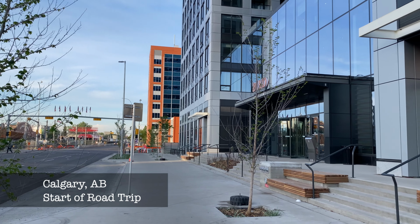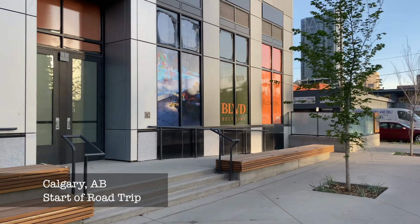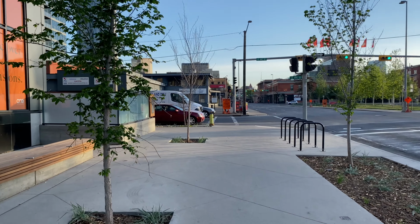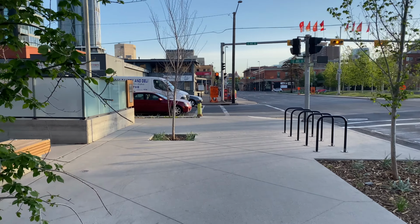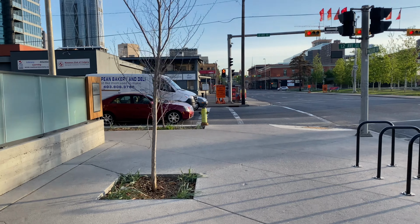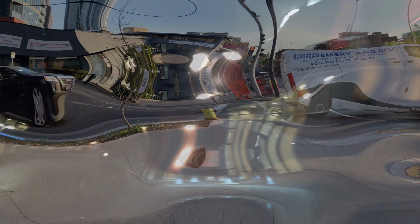Good morning, everybody. We're here on a Friday morning in Calgary, Alberta. We're just about to start our road trip to Vegas. I'm just gonna walk over to the car. It's been charging overnight. Jump to a clip from last night. Just look at the charging situation there.